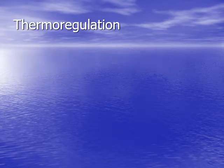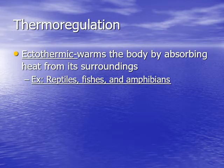A couple of important terms about thermoregulation. This means the ability to regulate your temperature on the inside. Ectothermic organisms warm their body by absorbing heat from the surroundings. So reptiles are ectothermic. In elementary school, you would have called this cold-blooded. So they don't have the ability to warm up their blood and their inside temperature on their own. They depend on the outside environment. So they seek out heat. Reptiles do this, like your snakes and lizards. Fish also do this. They're dependent upon the temperature of the water that they are in. And amphibians do this as well. They are ectothermic.